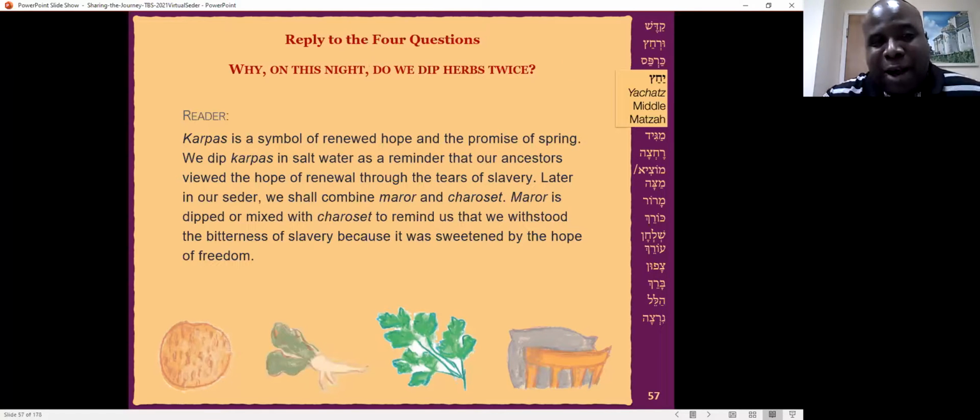Karpas. Karpas is a symbol of renewed hope and the promise of spring. We dip karpas in salt water as a reminder that our ancestors viewed the hope of renewal through the tears of slavery. Later in our Seder, we shall combine maror and choroset. Maror is dipped or mixed with choroset to remind us that we withstood the bitterness of slavery because it was sweetened by the hope of freedom.